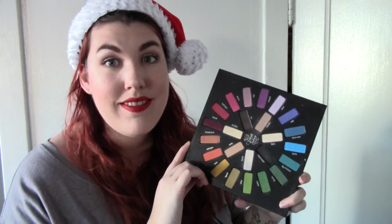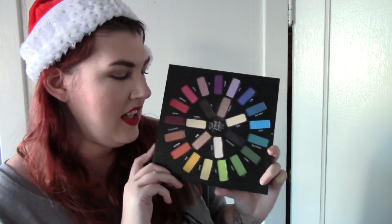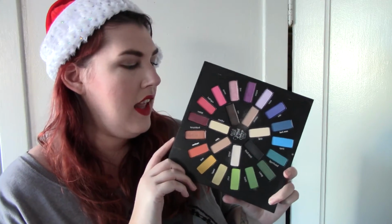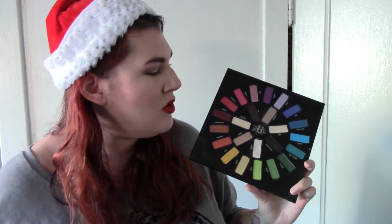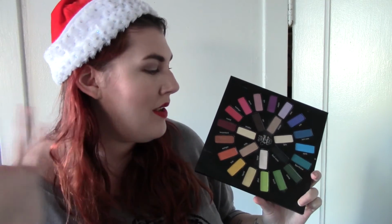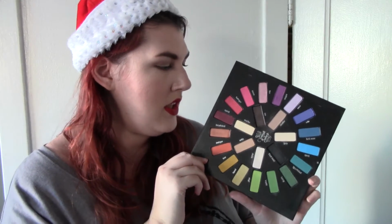This is probably my favorite palette, maybe of the year. One big reason is because of the setup of this palette. It's a giant color wheel. You look at it and there's just so many possibilities. It's like the Lorac 2 palette. You've got your neutrals, your rainbows, your brights. There's mattes, satins, shimmers and metallics in here. So much. If you had to choose between Lorac Pro Mega 2 or Kat Von D, if this is still available, I would probably go with this one.